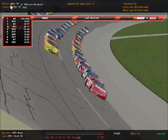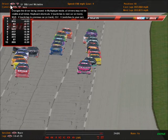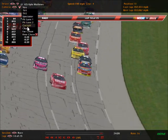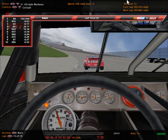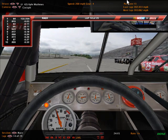To the lead now goes Kyle Langland with Patrick Smith second. And look who's there in third position. That's Levi McIntyre in 99. But Kyle Matthews is going to go inside of McIntyre for second, excuse me. On board Kyle Matthews' car.